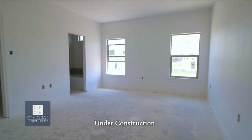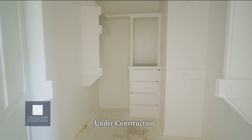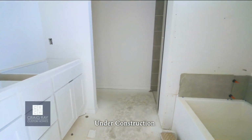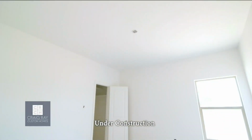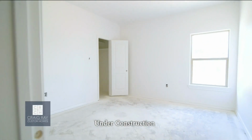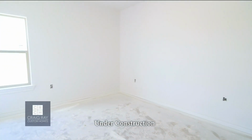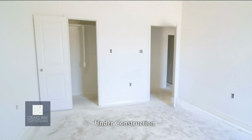The master bedroom features a large walk-in closet with dedicated organized space. The master bathroom features double vanities with an artfully designed tiled shower and a separate tub. Two guest bedrooms share the hall bathroom, which features a tub shower combo with beautifully designed tile. In the hallway, you'll find an extra large linen cabinet.